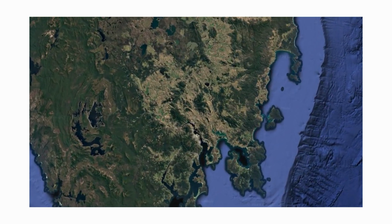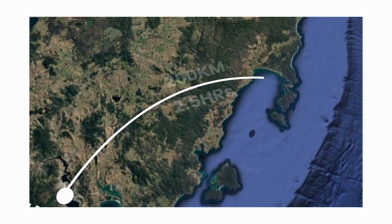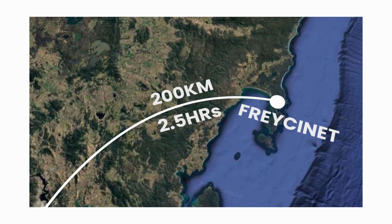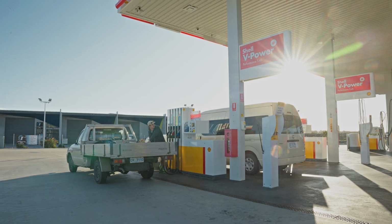Before we jump in, we came from Hobart, around 200 kilometers, 2.5 to 3 hours drive. If you want to do what we did, we left in the morning around 7 a.m. We grabbed a coffee, some pastry on the way, grabbed some fuel in Cambridge. It's a pretty good spot to go if you're coming from Hobart. It's a lot of fun.